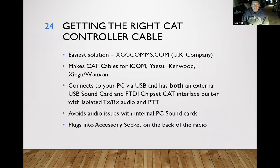Getting the right control cable was my biggest problem getting onto digital. I tried all kinds of cables and stuff. Finally, somebody suggested, why don't you look at XGG Comms over in the UK? I said, why that? He said, well, they make a lot of cables for remote operating, for computer operating of your radio. I checked them out, and the fellow there is really, really good and comes through really fast.